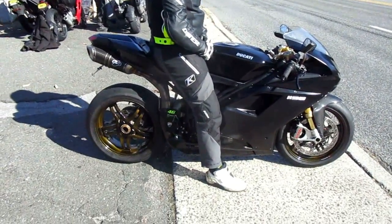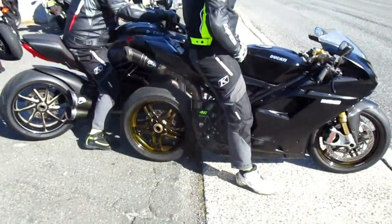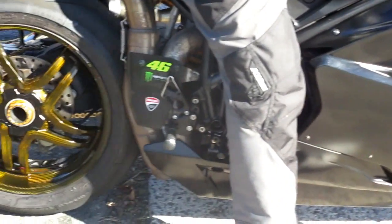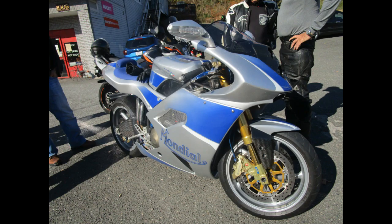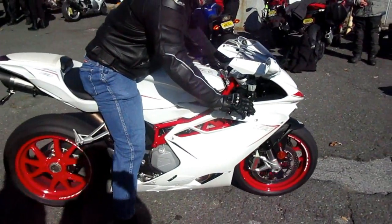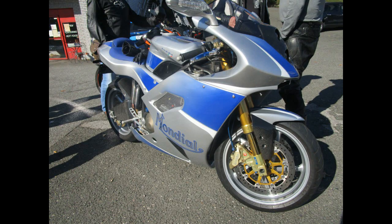You know what that is? It's half Kevlar and half carbon. What, $5,000? For what? That's an exotic set of wheels on a Ducati, baby. And everybody was oogling the Mondial. Everybody loved the paintwork, the color fades.